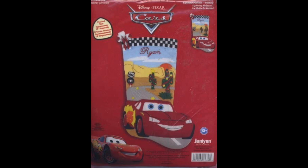Also, I just gotta bring up the fact that it's labeled as ages 13 and up. Presumably because it requires hot gluing or stitching. I guess you would buy this, and make it for somebody else who's younger. I just think it's funny that on this Cars stocking it says 13 and up. That is far past the age of anyone who would want a Cars themed stocking. Other than me, of course. I gotta get my hands on those talking stockings.